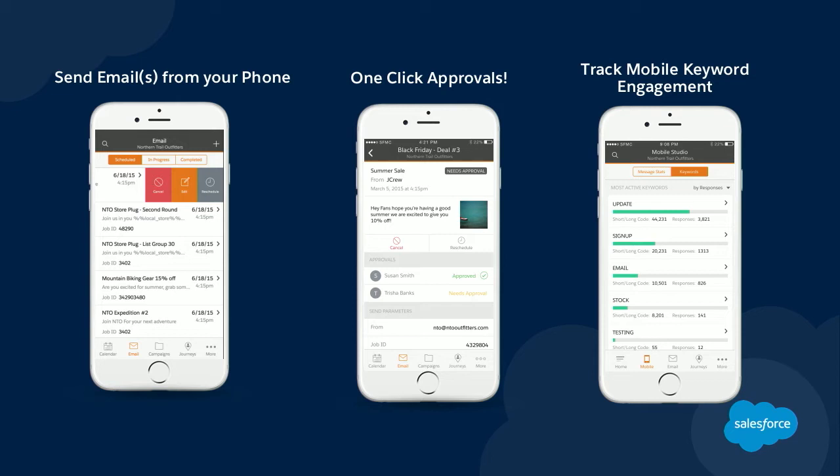And then lastly, we're adding other studios. So Mobile Studio is one of those. And the first item we're going to add from Mobile Studio is Mobile Connect. And that's really kind of the plan over the next few months in terms of what we're doing with the mobile app. But there's a lot more to come.